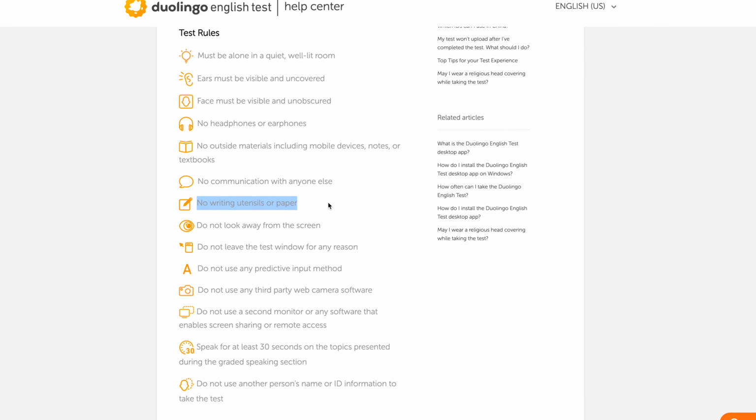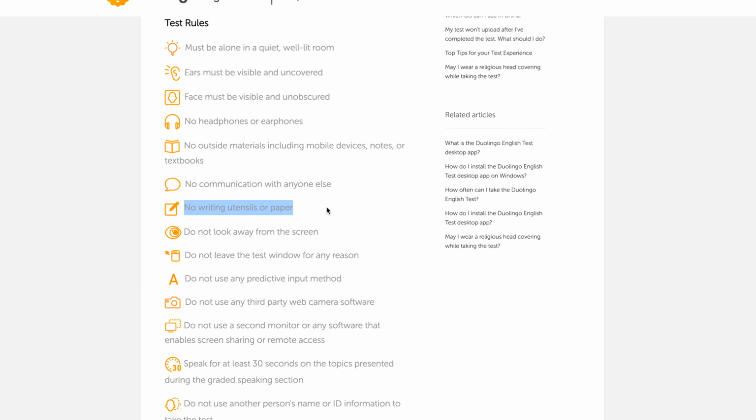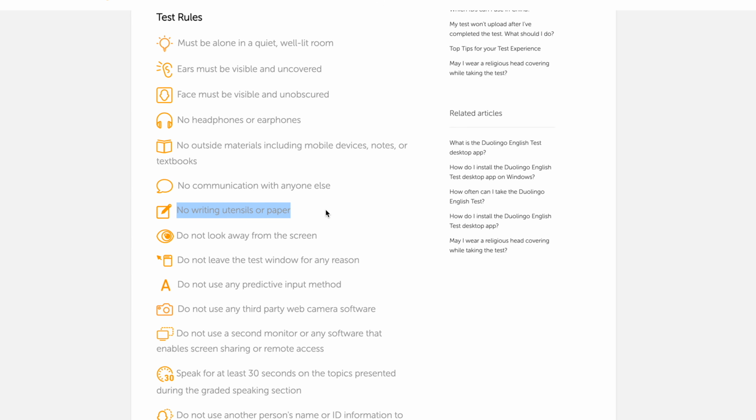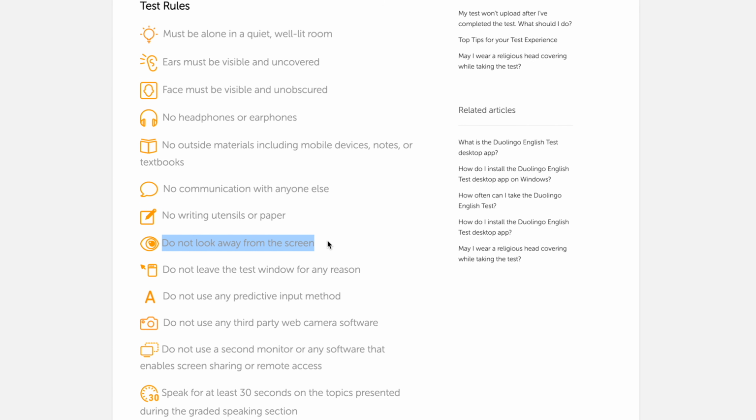No writing utensils or paper, so basically no pens or pencils and paper. Like I just mentioned, you are not allowed to take notes during the test. And this one is the most important. Do not look away from the screen. So this is the big one.